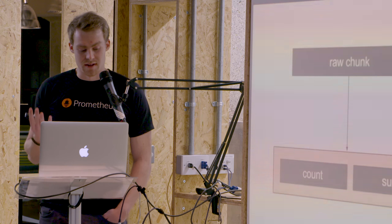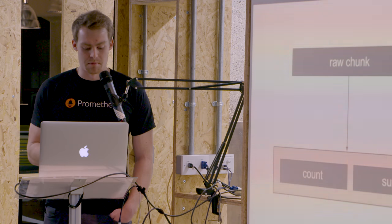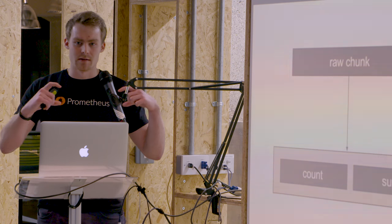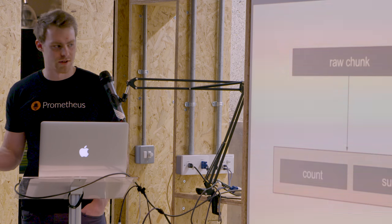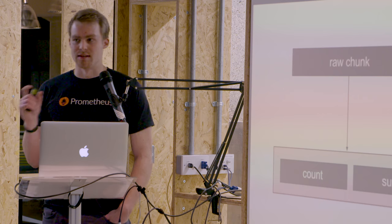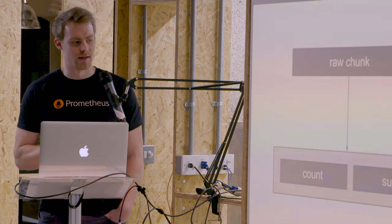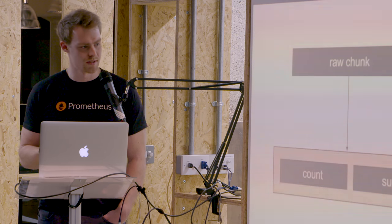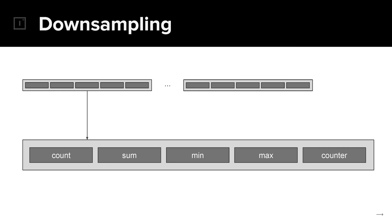So we actually have to do something more elaborate, which is we have to compute multiple aggregates per series. And we added this container chunk format, which contains a count, a sum, a min, and a max aggregation. And also because Prometheus deals with counter resets in a special way, we needed an extra counter aggregate, which is another can of worms. And of course, because we want to downsample 5 minute data, we also have to be able to downsample downsampled chunks into downsampled chunks.